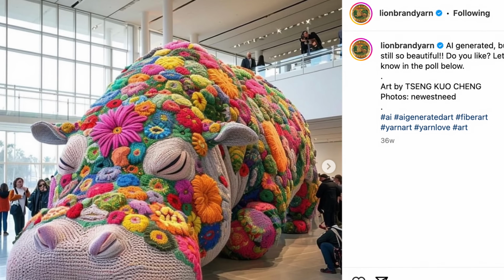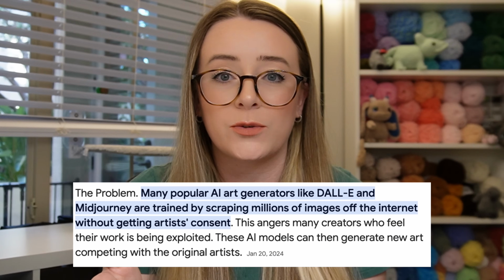I feel like it's no secret that AI has had a pretty negative effect on the crochet community as a whole, from major yarn companies promoting AI crochet on their social media to smaller designers having their artwork virtually stolen. The list of complaints about AI in the crochet space is pretty lengthy.